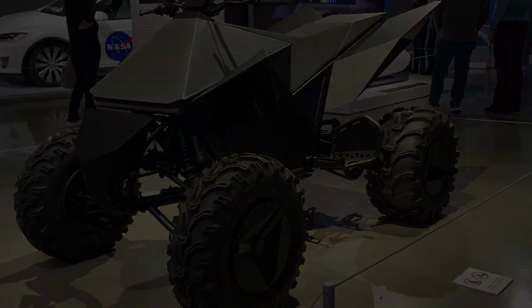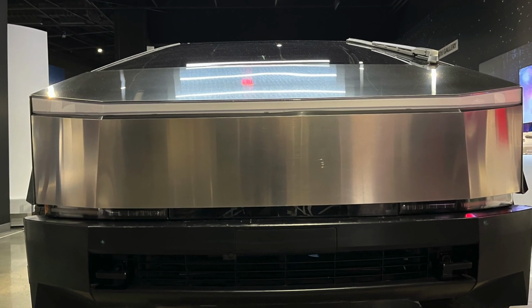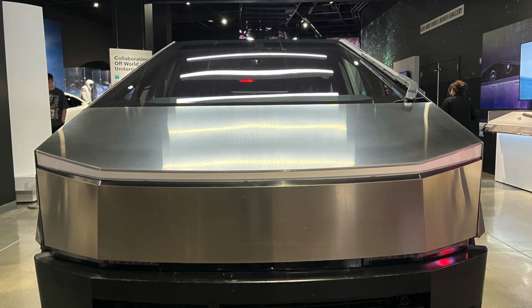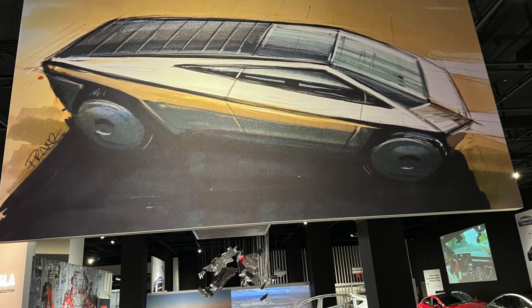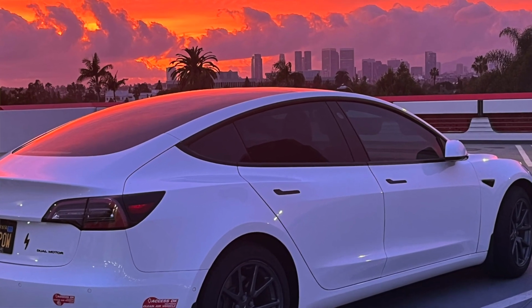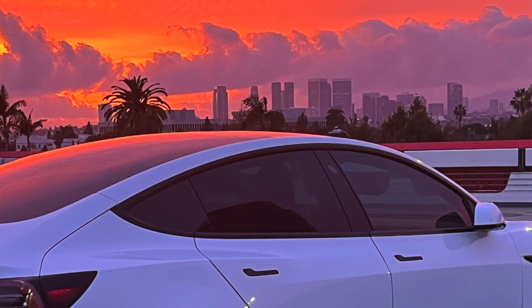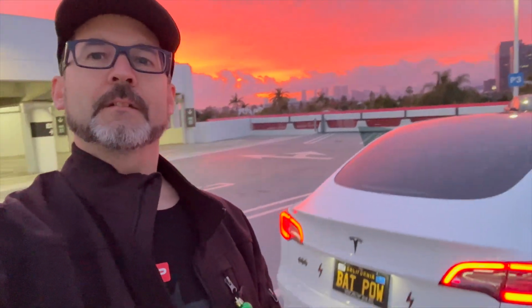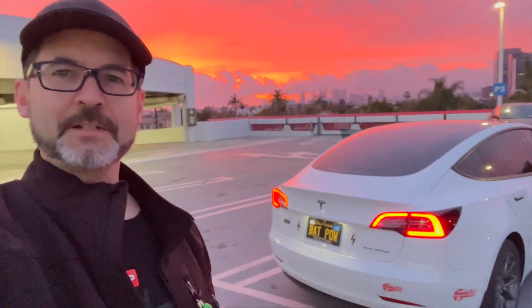Well, to wrap it up, here's a few cool shots of the Cybertruck and an artist rendering. Well, it's been a great day at the Petersen Museum. Spent a little too much money, but a beautiful sunset to end the day. So definitely worth it. Fun time.